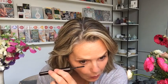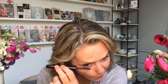So it just depends what look you want. Sometimes you want full-on lashes. Maybe you're going out in the evening, you want to layer it. For every day, you just want that added definition. So you can mix and match. I love that. It just gently combs the lower ones without depositing too much colour. Then you can end up with spidery lashes, which is not good.